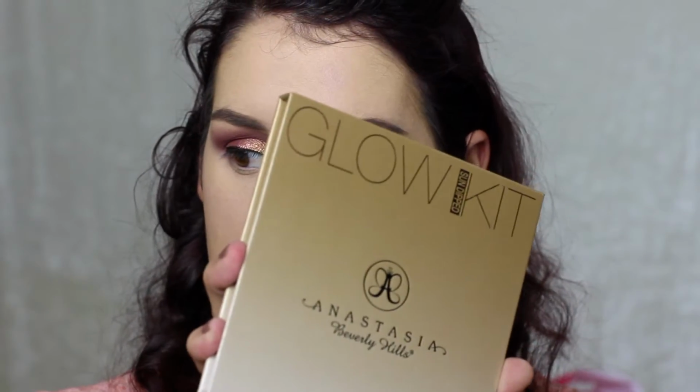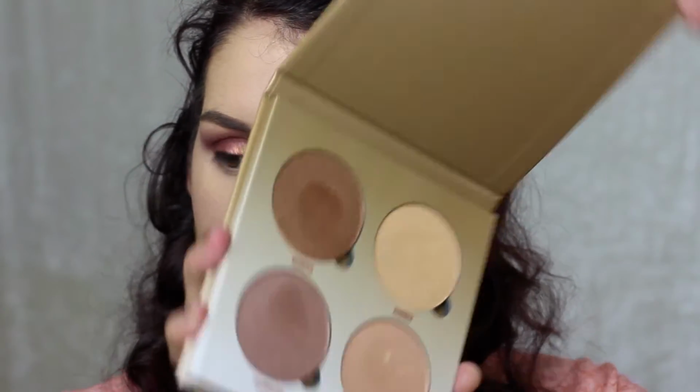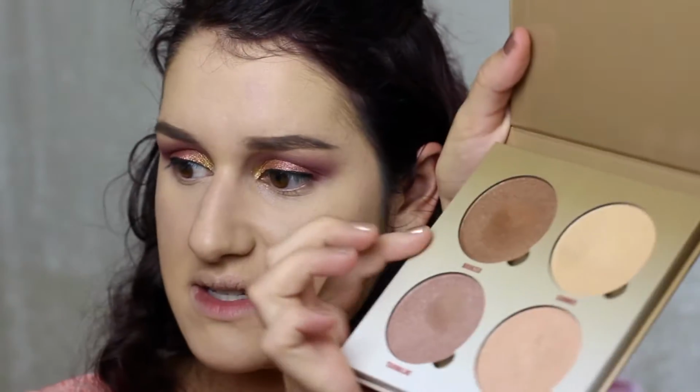I'm gonna leave that, grab some bronzer. I actually think I'm gonna do something different. I'm gonna try this. My friend said she did this the other day. The Anastasia Beverly Hills Glow Kit in the shade Sundipped. It looks like that. She said that she used some of these darker shades to bronze with, and it looked really, really pretty on her. So I am going to try that and see what happens.